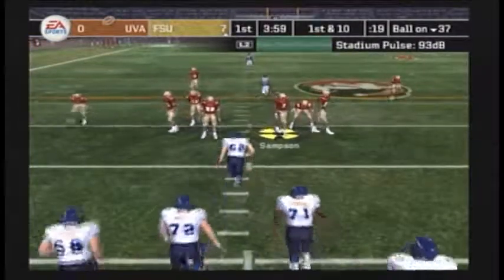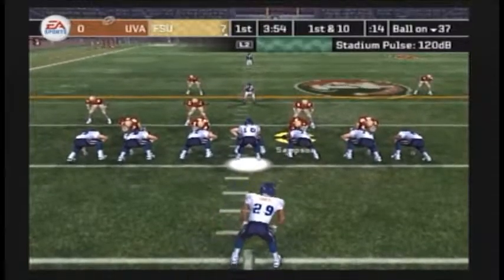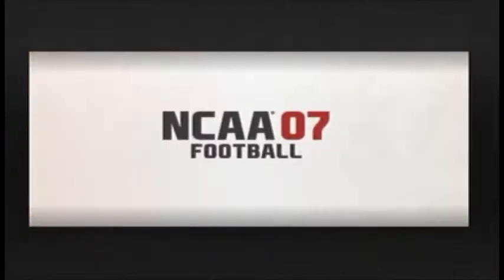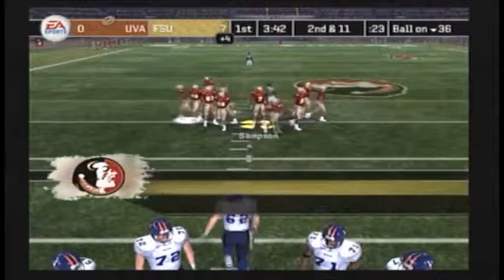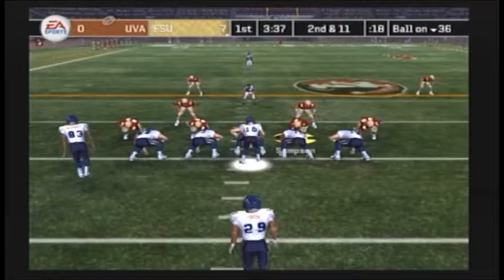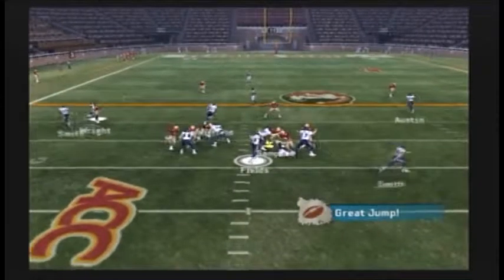First and 10. Ball on the 37-yard line. Virginia comes to the line, only one man in the backfield. And he takes a big hit at the 36. Loss of one there for the halfback. Florida State has one of the most rock-solid defenses in the country, guys. You just look at the stats, and these guys rank in the top 10 in the country on defense. And they don't do anything too special either. They just play hard-nosed defense, and it works.